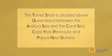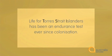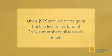The Torres Strait is situated above Queensland, between the Arafura Sea and the Coral Sea, Cape York Peninsula and Papua New Guinea. Darnley Island, also known as Erub, is the largest volcanic island in the eastern Torres Strait, with a population of around 375. Life for Torres Strait Islanders has been an endurance test ever since colonisation. During the Second World War, hundreds of Torres Strait Islander men were shipped off from their homes to fight for their country, of which they were still not citizens. Uncle Bill Sailor, who has gone back to live on his land of Erub, remembers all too well the war.